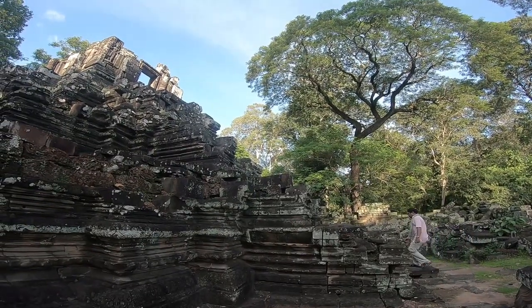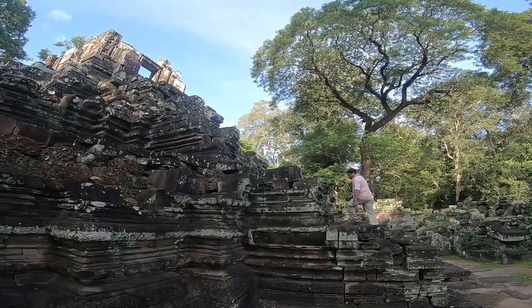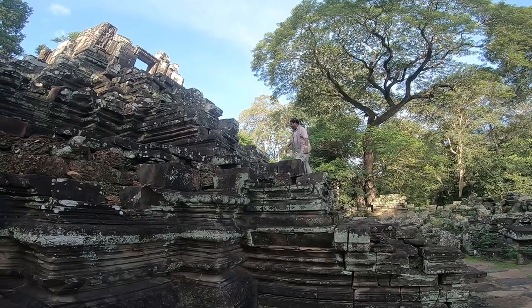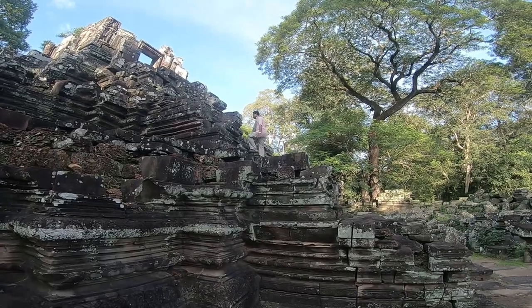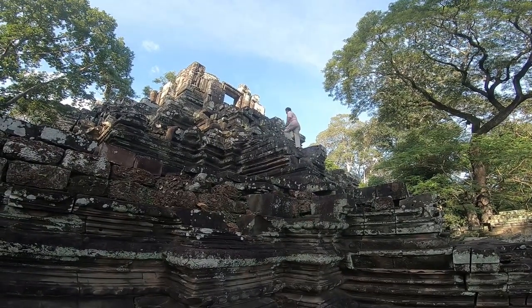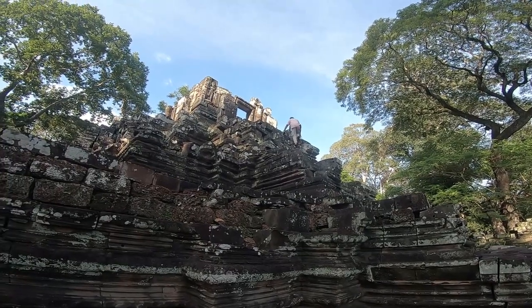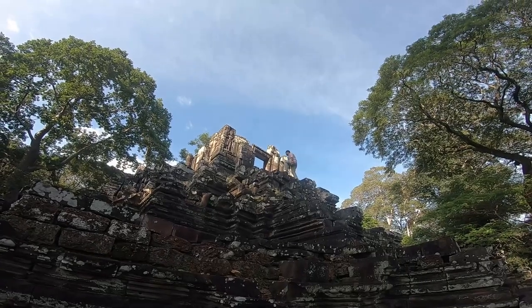Now, from the stair, they built a small stair for telling people to look halfway to the world of the gods. There are some stones broken. And this temple will be rebuilt by UNESCO.